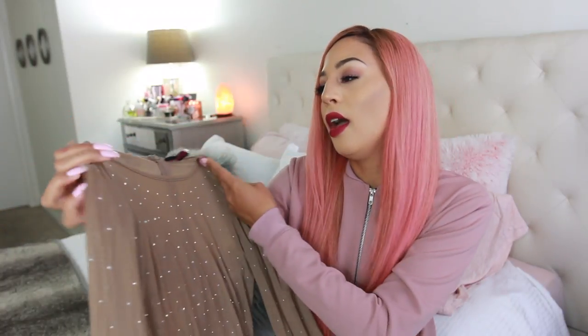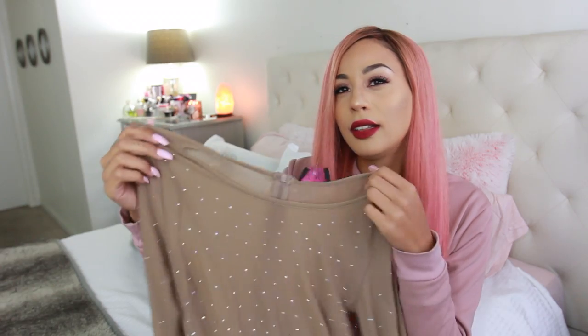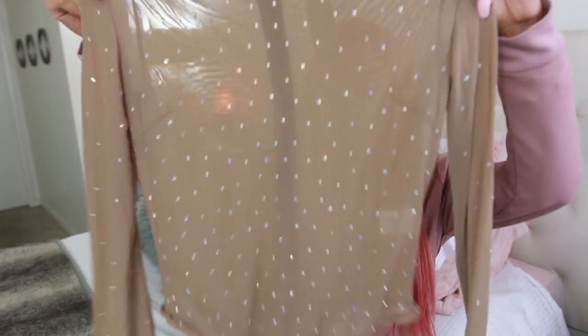Oh, it's so cute. This next thing I got was a sheer bodysuit, and I'm not exactly sure what I'm gonna wear this with, but I saw it online and I had to pick it up because it's this really pretty mocha shade, and I really like it against my skin complexion, but it has little iridescent bedazzled bits all over it, so it gives a little bit of a glam look. And this is a long sleeve bodysuit, and it goes down into a thong bottom, so you won't see panty lines. This one's also really cool.